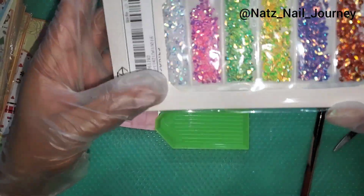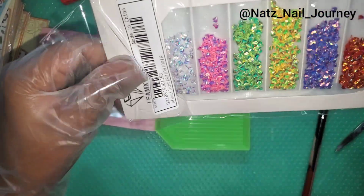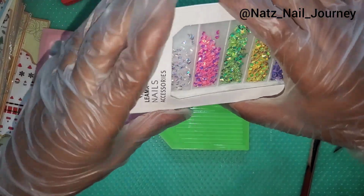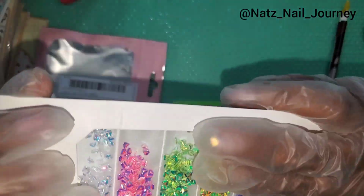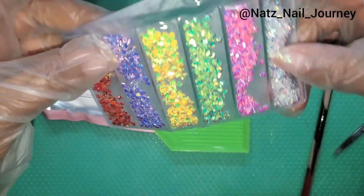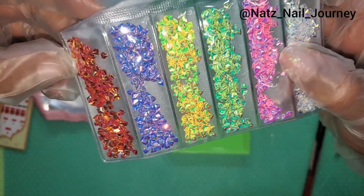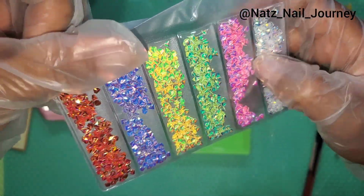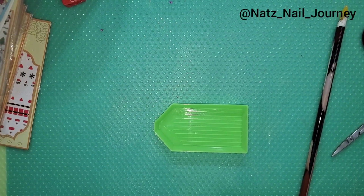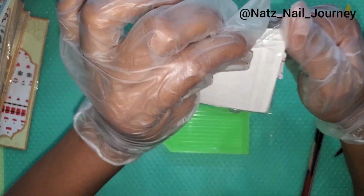Next, got another pack of these. I hauled them before, but the ones I showed in my previous haul were a different color scheme. So I just decided to get the other colors that they had available. So I have the white iridescent, the neon pink, the neon green, the neon yellow, the purple, and the orange, I want to say. And they're all color shifts, as you can see. These are little diamond-shaped sequins. They're not flat, they're the raised kind, so you can make a little raised pattern on the nail. Or they can be encapsulated as well.